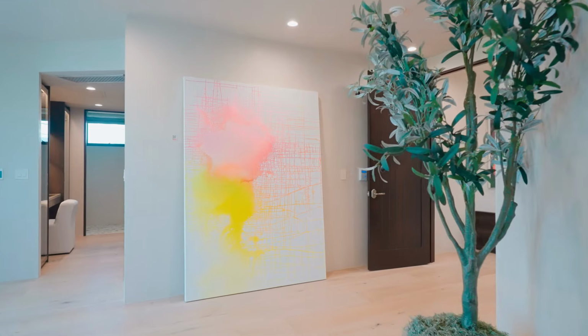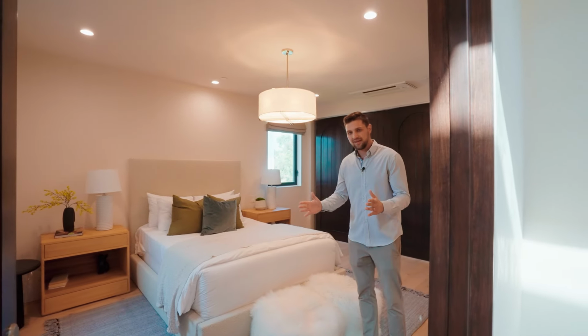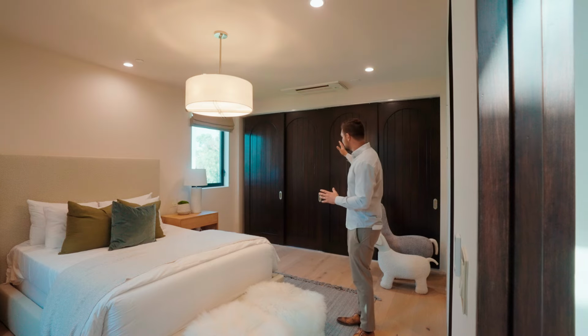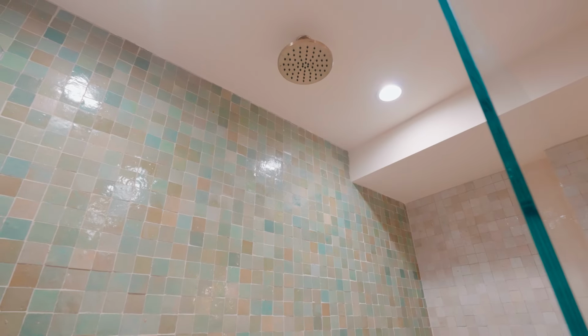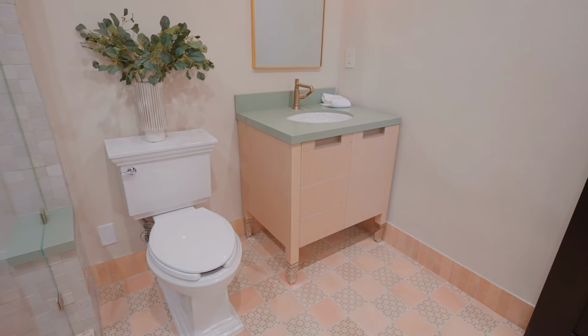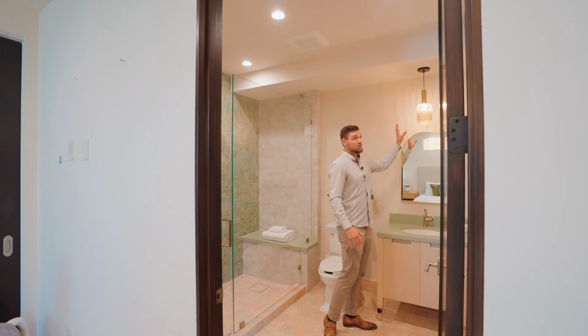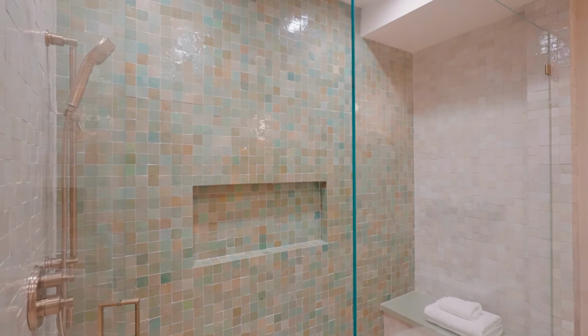The first bedroom on the left, we now have white oak wide plank flooring on this level. Love the headboard with the fabric finish, consistency with the closet doors. Wrap around to the bathroom, another uniquely finished bathroom with the seafoam green countertop, textured sink, gold archway on the mirror, gold sconce, and we have dual colored square 2x2 tiles.